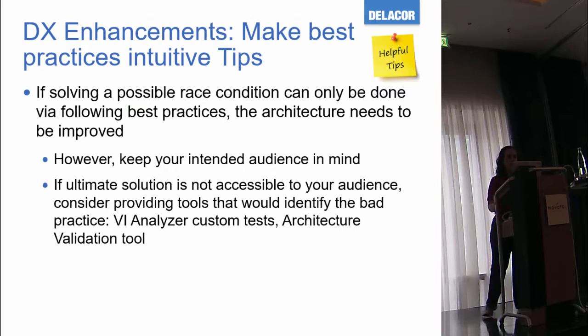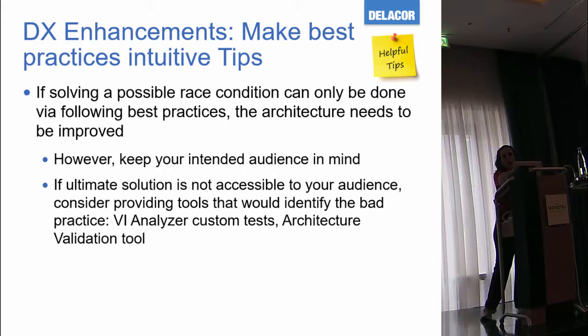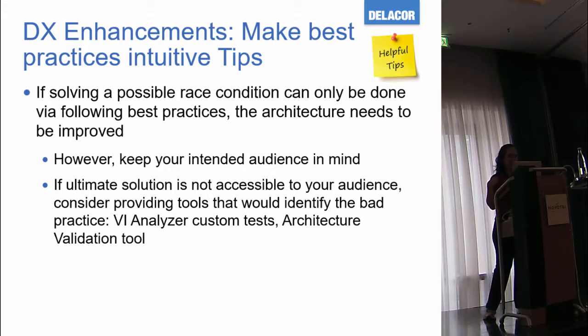One thing to keep in mind is if solving a possible race condition can only be done via following best practices, you need to look at your architecture. Because it's a lot easier. It goes back to what I was saying earlier this morning. You're dealing with humans, and we're going to make mistakes. And if you make it where they have to keep in mind, besides everything they know, that the best practice is not to do X, you're not making their job easy or as enjoyable as it should be.